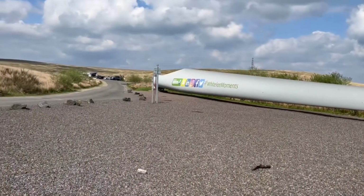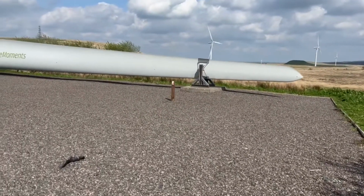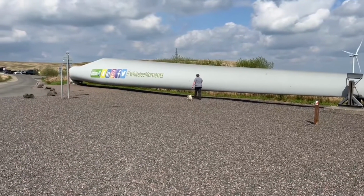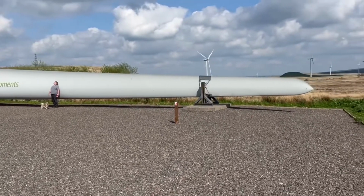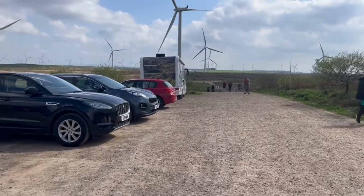Over here we have one of the blades from the wind farm. It is absolutely huge. Look at the size of this. And that is just one of them. We'll get a bit closer. Martin, can you walk over there? Look, he's quite tiny next to one. It's just one blade out of three. Massive. Absolutely massive. There you go, there we are, blending nicely into the background.